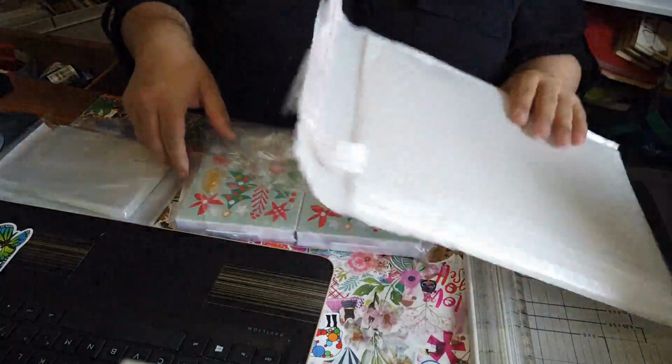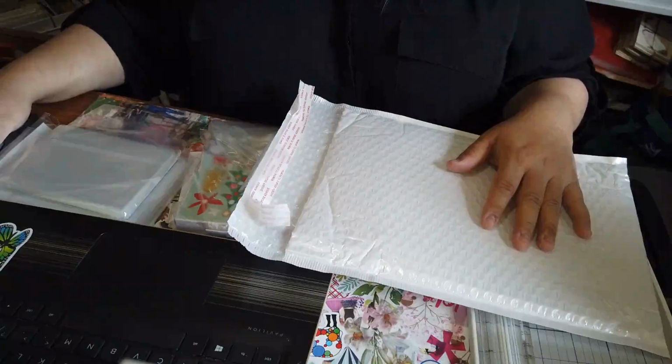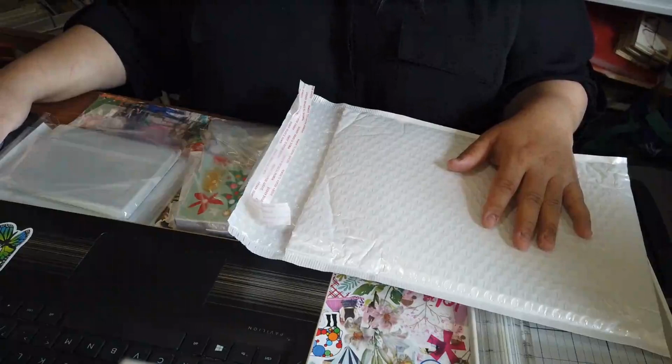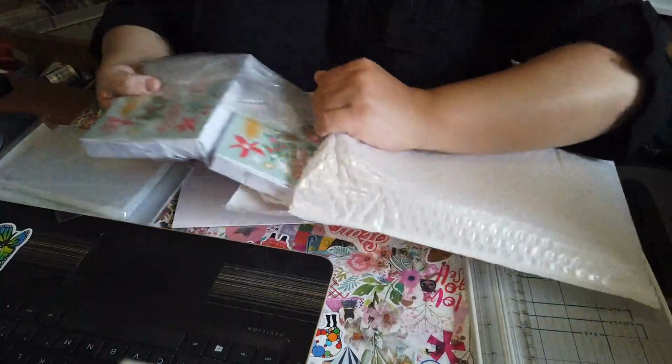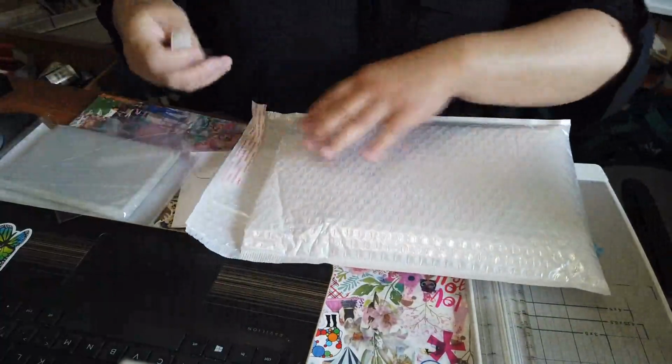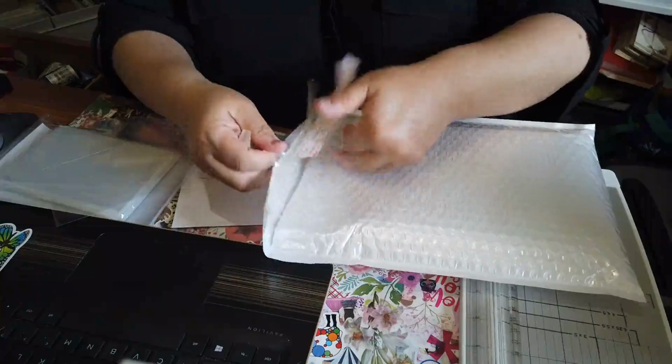And then I've got this bubble mailer. I'm just going to double check what they paid for shipping, which is just $1 more than what I am charged. Perfect. We're going to put these in here. Oop. This is a used mailer, I think.